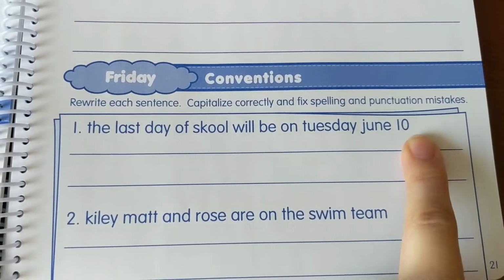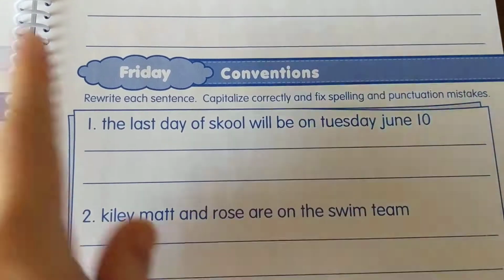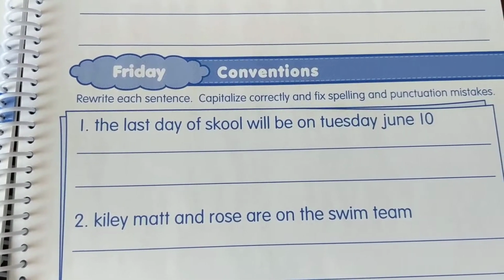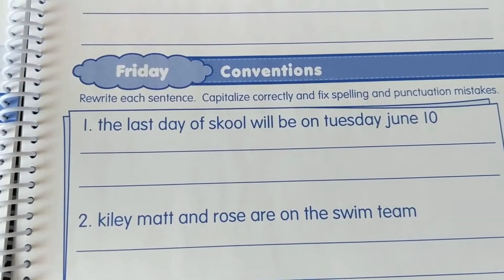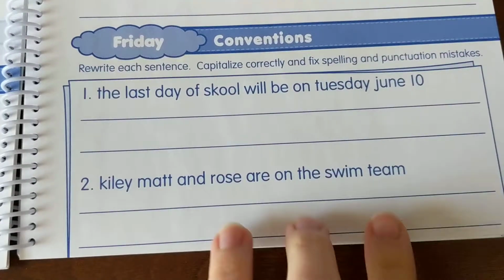So I see 1, 2, 2 words that need to be capitalized. I see one word that is spelled incorrectly. Oh, I do see 3. I see 3 words that need to be capitalized. One word that's spelled incorrectly, and then, let's see, I see 2 punctuation mistakes.